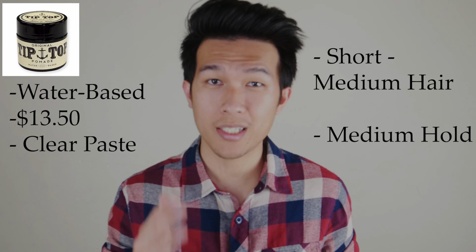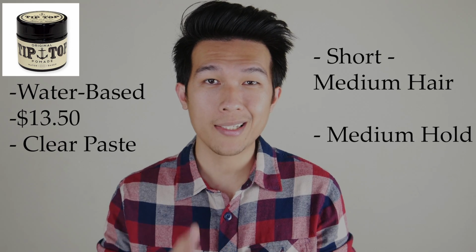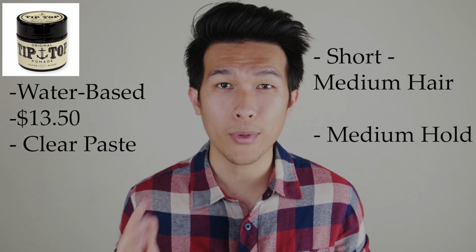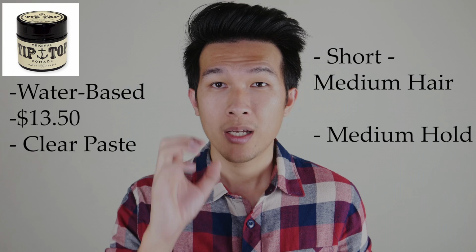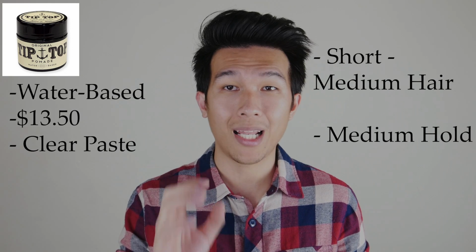The Tiptop is a water base. It costs $13.50. It is a clear white paste that came in a 4-ounce container. It has no shine, very easy to apply. Got a very sweet smell with a hint of caramel. It has a great hold, really good for people with short to medium length hair.